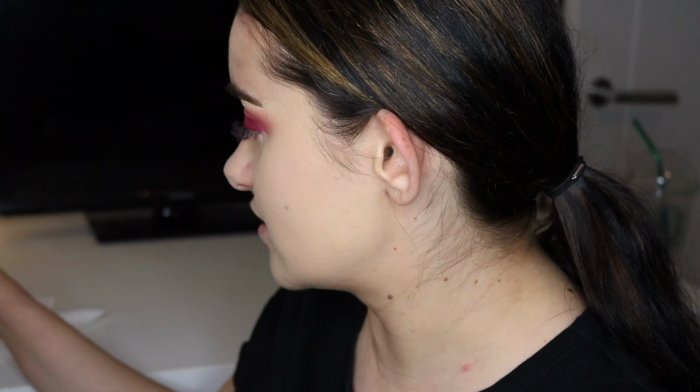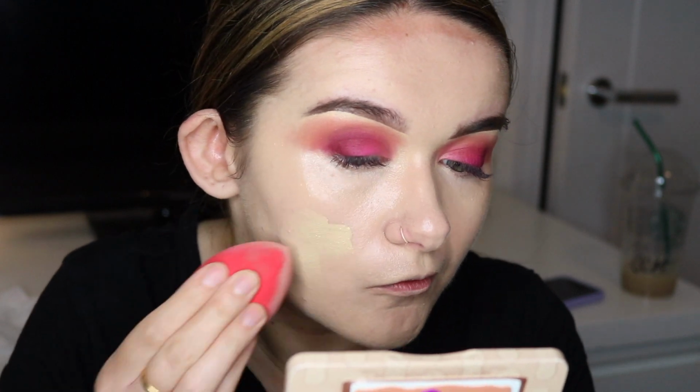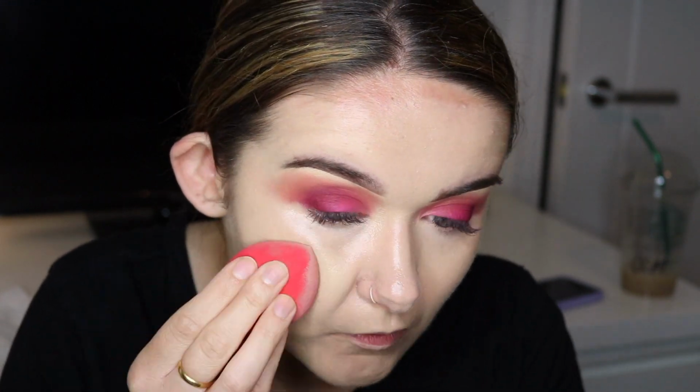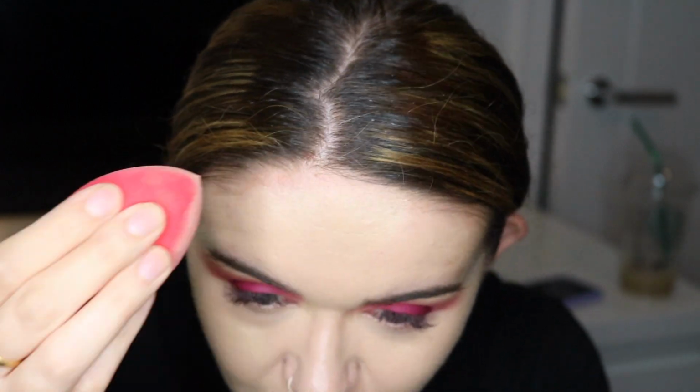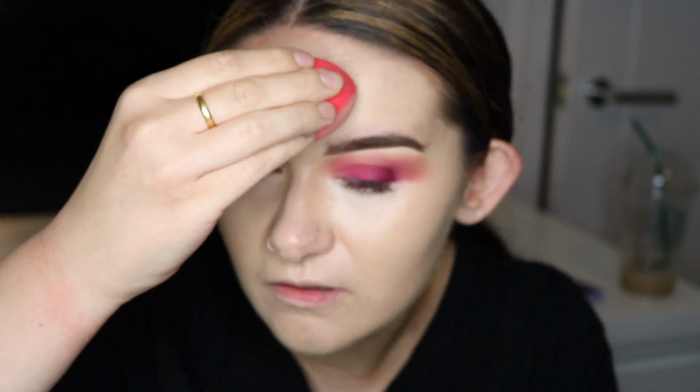I'm just going to pump a bit more on the back of my hand. I've just literally done like 2 pumps. I like coverage. Whenever I go to America, I always have to buy a Tarte foundation. It's literally like my favourite. And this literally almost matches me. Look, you can see I actually have gained a tan on my head. This actually sort of matches me when I've got no tan on. So I could have actually got a darker colour than this.